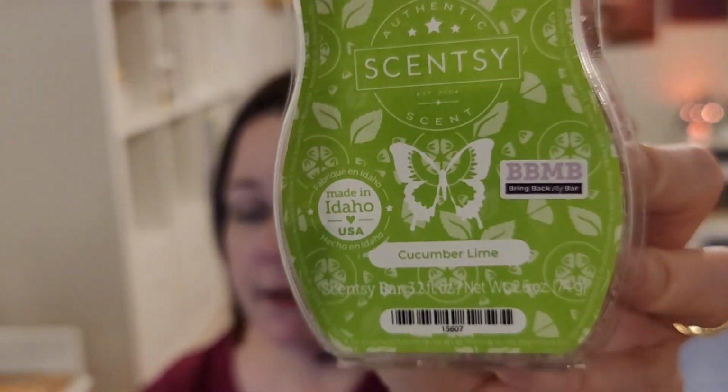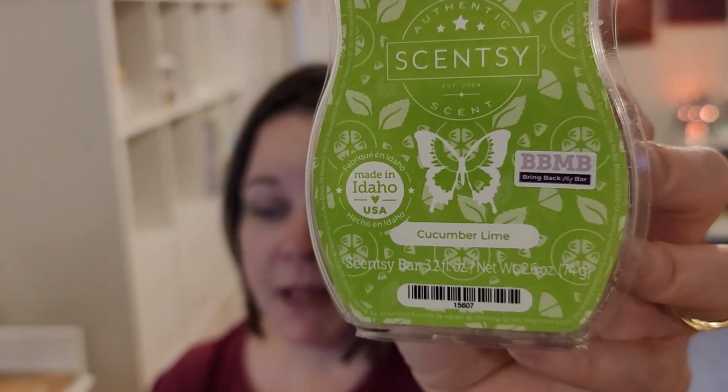All right, next, Cucumber Lime. This is mellow cucumber and tangy lime, and I did enjoy this. I warmed this in my hard to scent bathroom here at home, and it did well. And actually, the longer I let it warm, the more I liked it. The cucumber note, I think, kind of calmed down on that green, like actual cucumber scent. And the lime kind of amped up, I feel like, over time. And it kind of was more of a warm, fresh type scent.